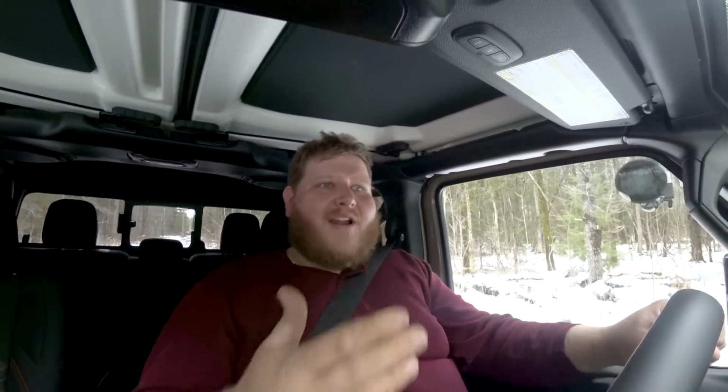So another thing I want to talk about real quick is the clutches in both of these trucks, and they're actually really similar.